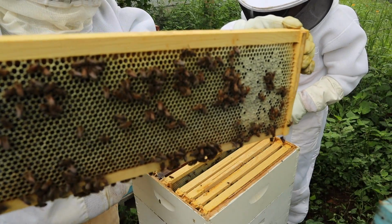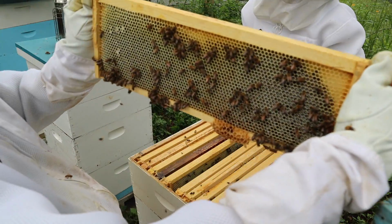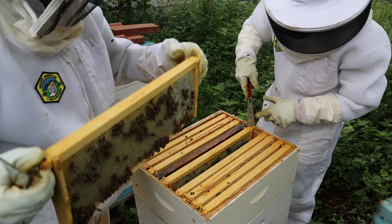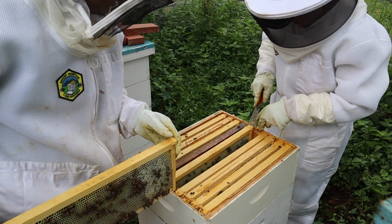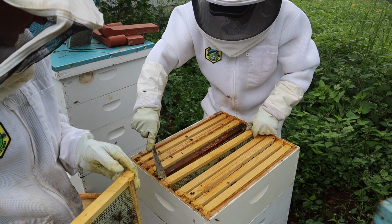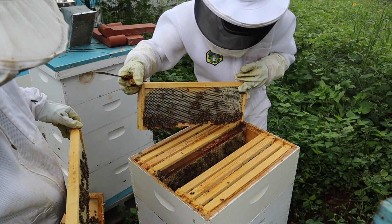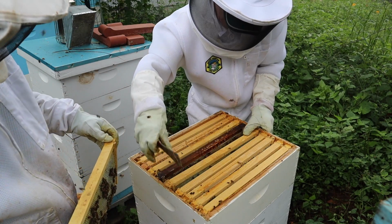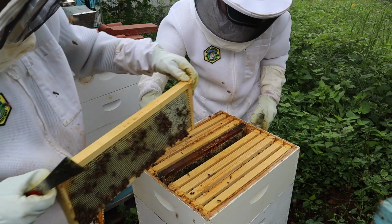So this is full of uncapped honey. You can see they're starting to cap it right here. There's a lot of weight to this frame. Where do you want to put it? I'll just move over one and just see how we're looking here on the one next to it. So it's looking pretty good. And all of them look pretty similar. These will be capped by the time we're ready for harvest. Go ahead and put that in there.